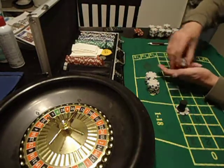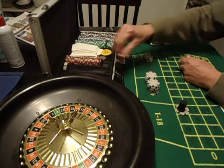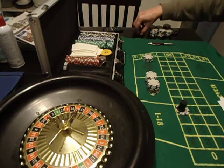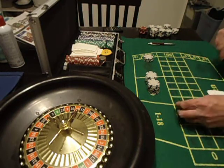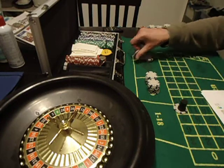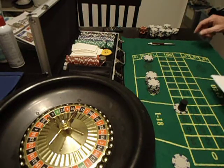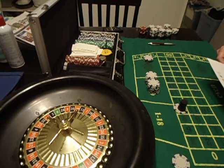Let's just do the 5 here. 3, 4, 5. 25. $35 is my win. Okay. And now we're playing whatever traditionally followed the 12. And this, my 5th bet, will be my final roll. And we'll figure out where we're at. Started with a $90 stake.